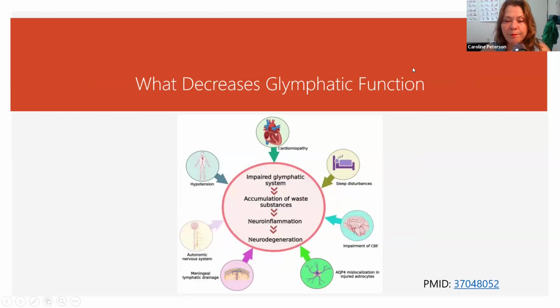So problems with the heart are going to decrease glymphatic function because the heartbeat is part of what moves the glymphatic system. If you have low blood pressure or high blood pressure, you're also going to have problems with glymphatic movement. If you're in sympathetic dominance, you're not going to be getting that parasympathetic input, that vagus input to the glymphatic system to move.